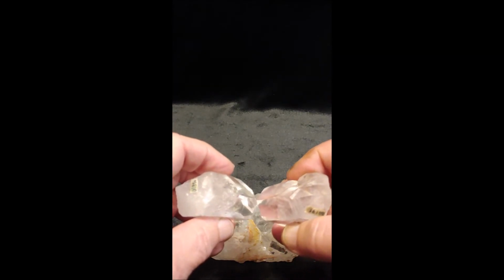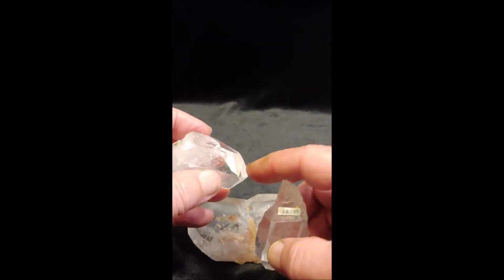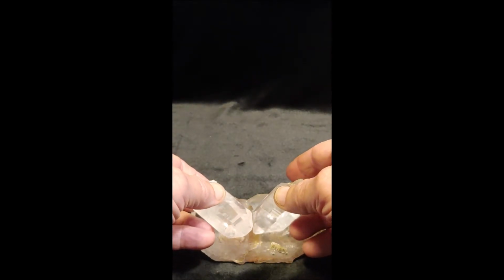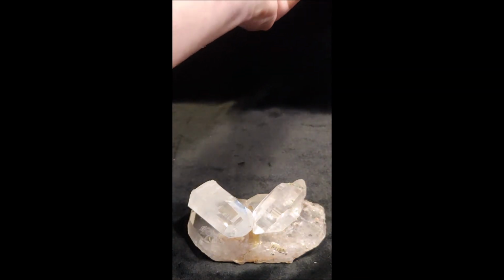Now, Japan Law twinning is described as having a plane straight across the twin between them, which would be the plane that would be evenly between the two faces, and that's the 1-1-2 plane. Quartz enthusiasts have a problem with this because quartz rarely produces a 1-1-2 plane.